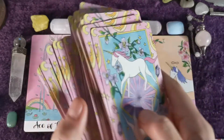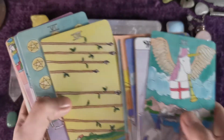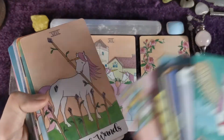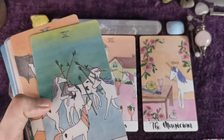It's so nice. This deck is so lovely, and it's based on the same positioning that Pamela Coleman Smith made of the other cards. If you check out my other tarot decks, instead of having people, she puts unicorns. But they're showing exactly the same action.